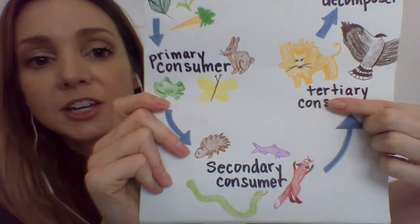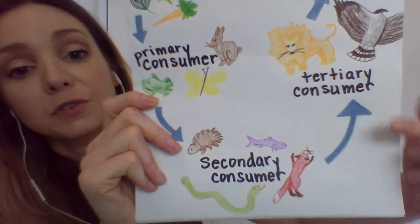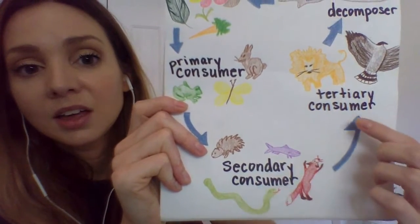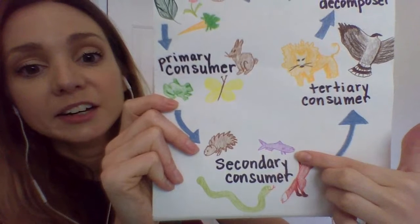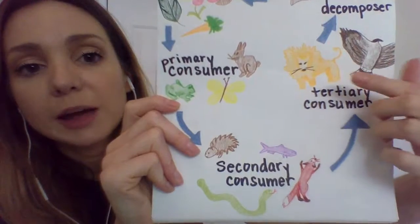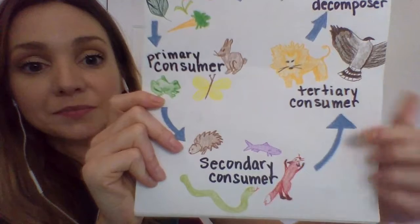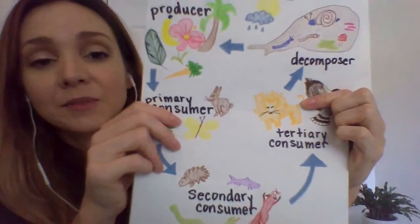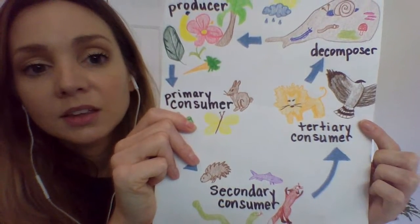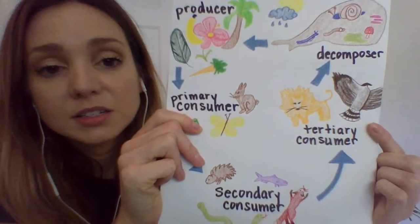These are called the tertiary consumers, and they get their energy and their nutrients from the food that they eat, which are the animals of the secondary consumer group. So when they eat the secondary consumers, all of the nutrients and energy that was trapped in their body now becomes nutrients and energy for the tertiary consumers. And it goes on. Now, nothing will eat a tertiary consumer. The only way that they end up dying is from natural causes.